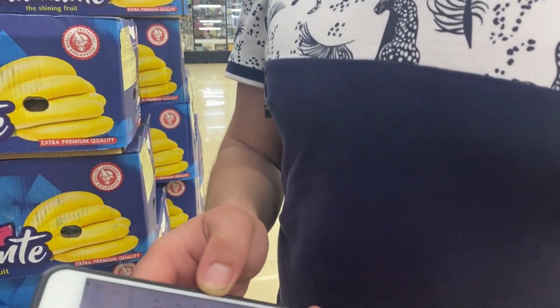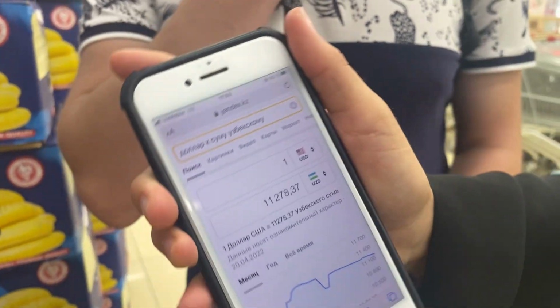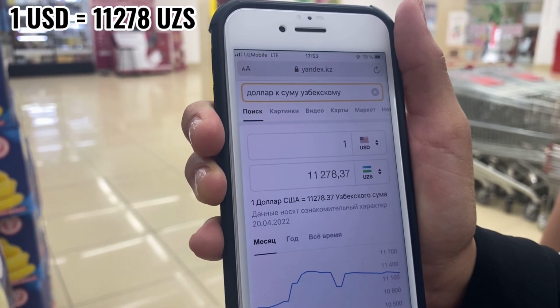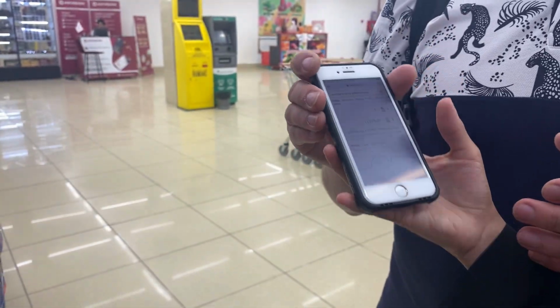Let me show you the exchange rate for one. Can you see? Like this, for $1, it's 11,278 sums, the Uzbek currency.